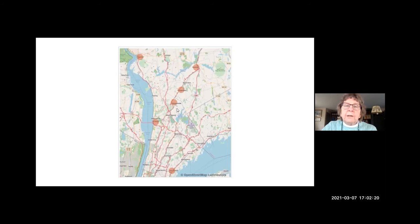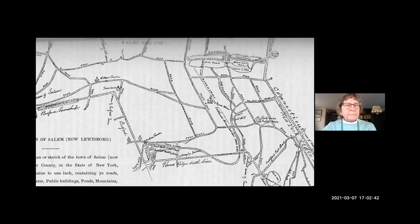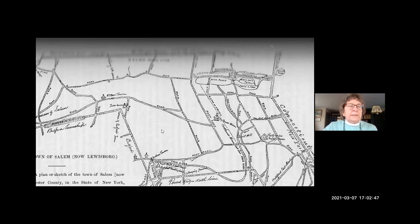And this is a newer map, so that it's showing Ward Pound Ridge Reservation. But here's Bedford, here's Route 35. We're going to go to a different map. This is a map from 1797, which might be more help to us. It's showing the major roads and the different post roads in 1797 that go through our town.